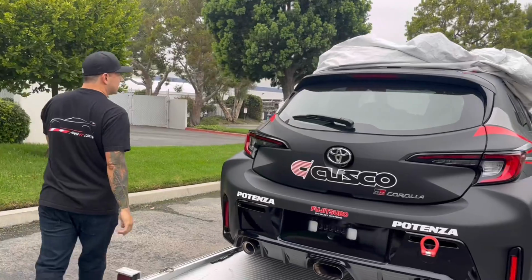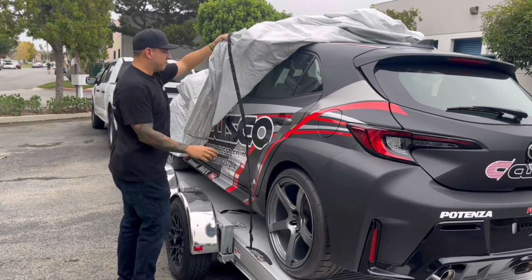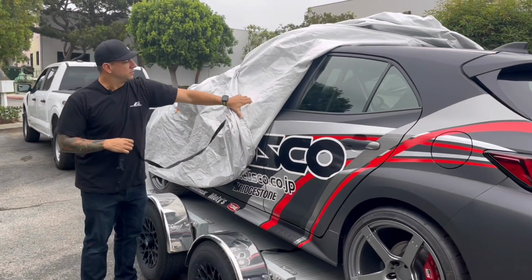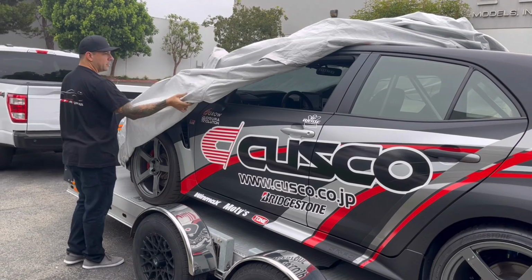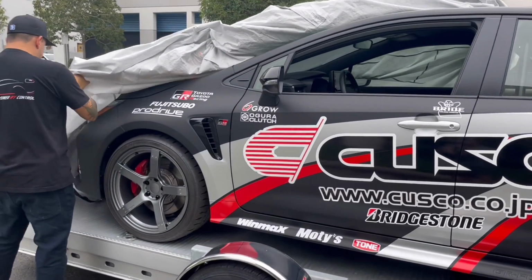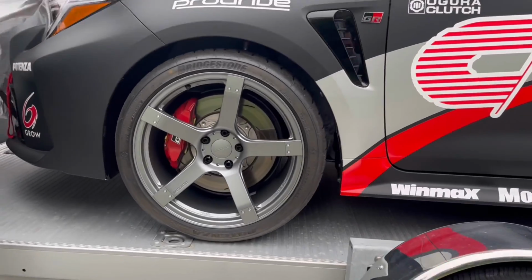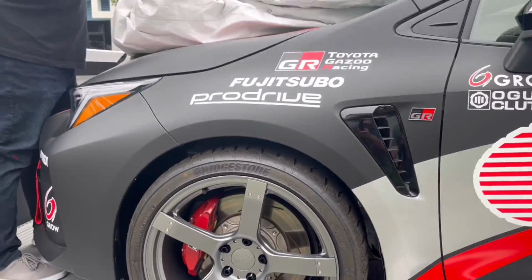So this does share the same motor as the GR Yaris, but they've beefed it up a little bit. It's about 43 more horsepower, now up to 300. They're gonna have a couple of different editions out. So we are super excited to see when this comes to the US.